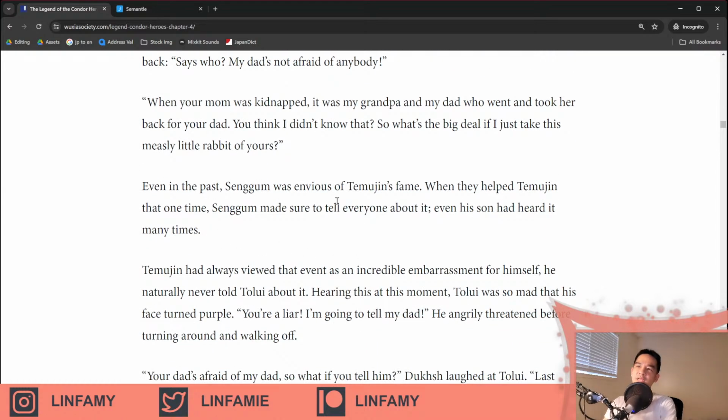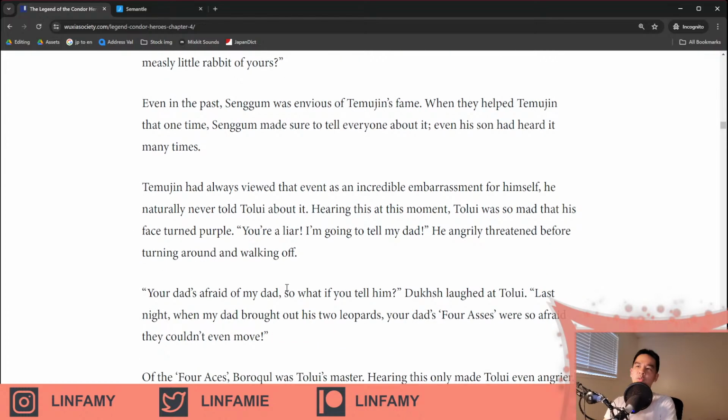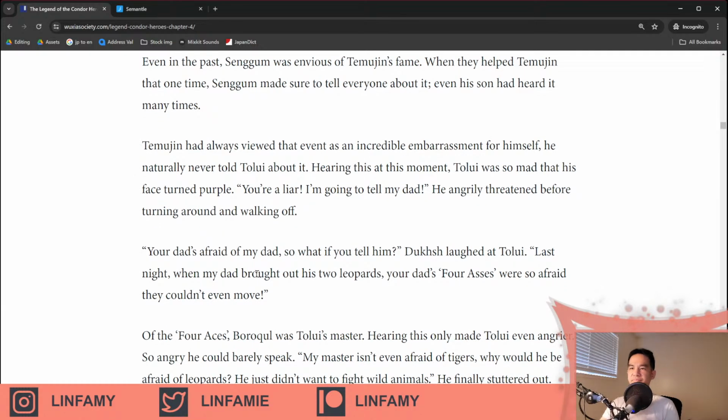Even in the past, Sengam was envious of Temujin's fame. When they helped Temujin that one time, Sengam made sure to tell everyone about it. Even his son had heard it many times. Temujin had always viewed that event as an incredible embarrassment for himself. He naturally never told Tolui about it. Hearing this at this moment, Tolui was so mad that his face turned purple. "You're a liar! I'm going to tell my dad!" He angrily threatened before turning around and walking off.